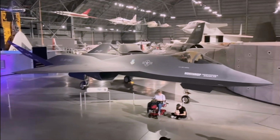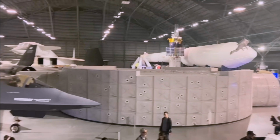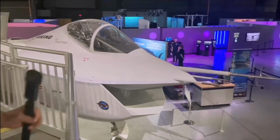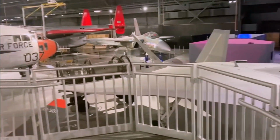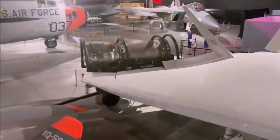We got the YF-23 right here. We got the Titan IV, U.S. Air Force largest rocket that they have produced. Many variants of airplanes here. Plus we got the X-32 right here, built by Boeing. And we have an F-15. Not sure what these transports are. Well, that's a Streak Eagle there. That's a Streak Eagle, isn't it?